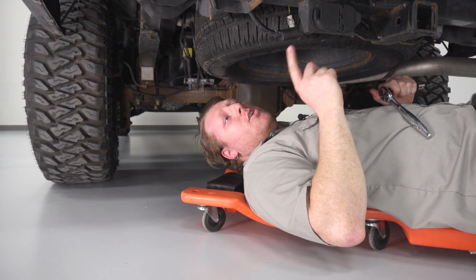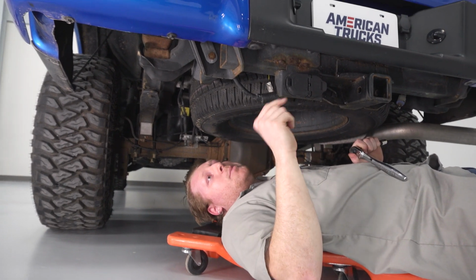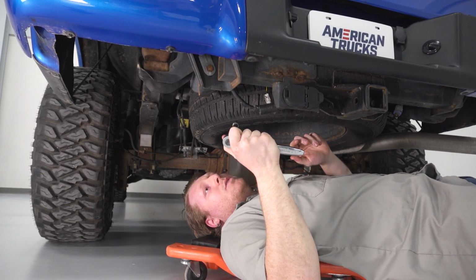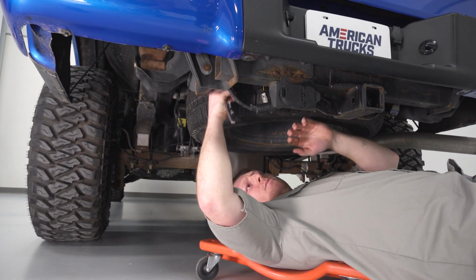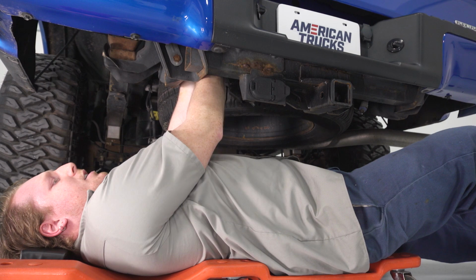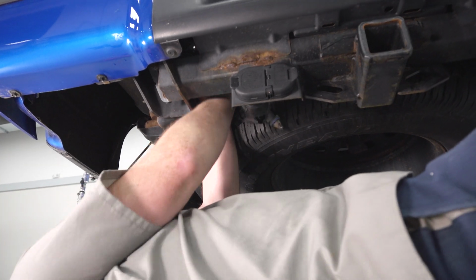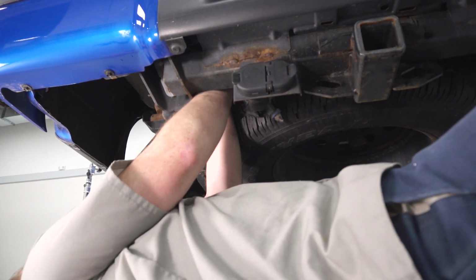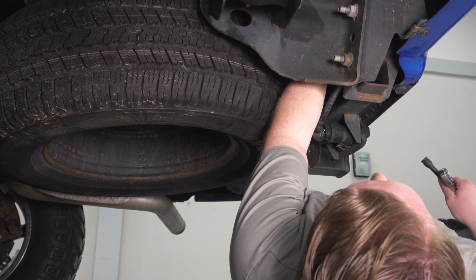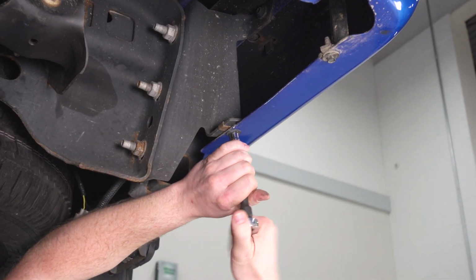So after you've disconnected all your sensors and lights, you're ready to remove the bolts out of the bumper. There's 3 bolts on either side of the bumper. There's 1 on the bottom, and there's going to be 2 up on top. So we're going to use a 10mm socket to remove those, and then we'll pull the bumper off. One's a little tricky to get, and it's up here on the inside of the frame rail. Next, we're going to remove this bottom 10mm.